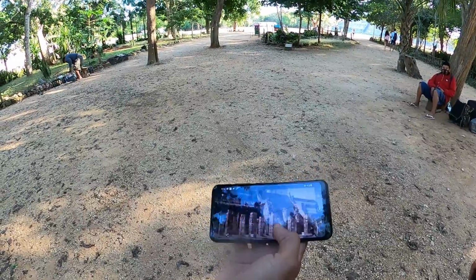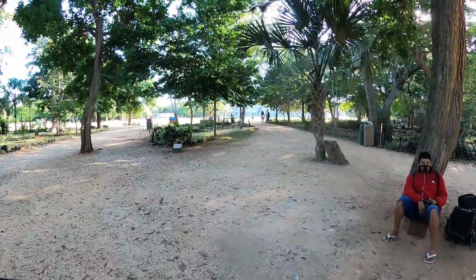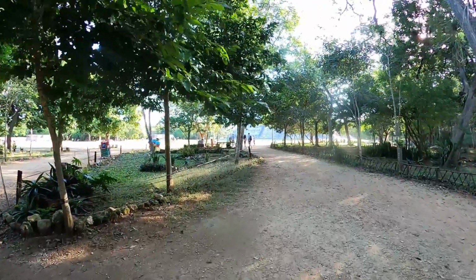The fee is 45 pesos, about 2 US dollars, for bringing a DSLR or GoPro to use on the property. The best time to visit is right when it opens at 8 a.m. As you can see, not very many people here.